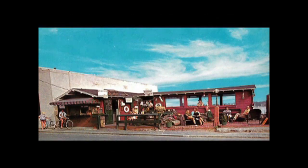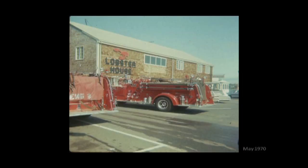And that's what the Barnacle used to look like. This is from a postcard I have. And of course, the Barnacle's in the same location now. This stone building was the Adams House restaurant, and that's where the big apartment building is now. And Engine 1 and Engine 3, I think this was 1970, down where the landing is. This was Belo's, the lobster house.